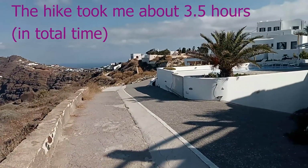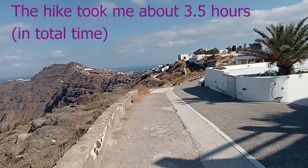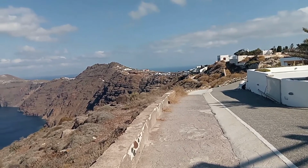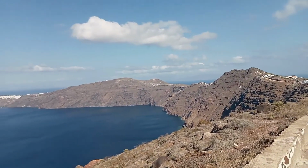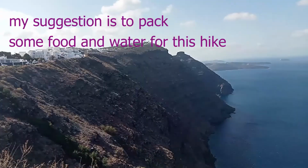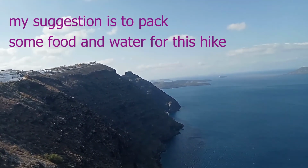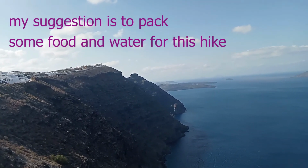As you can see, there's fewer hotels as you keep going. And over there is the end of the hotels. And then after that is all wilderness, which I will show you. So you can see where I came from. There is that rock tower I showed you before at 1,700 feet above sea level.